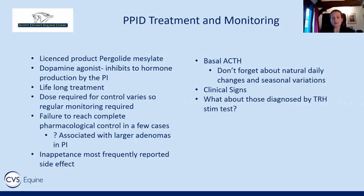For those horses that have been diagnosed with the TRH stim test, there's not really any good data about what the best way of monitoring those horses is. So it's going to be through a combination of your clinical signs, and obviously your insulin levels are really important. As we'll go on to discuss in a minute, monitoring those insulin levels is probably key with those cases. And then we will potentially periodically repeat that TRH stimulation test to see how the ACTH is getting on.